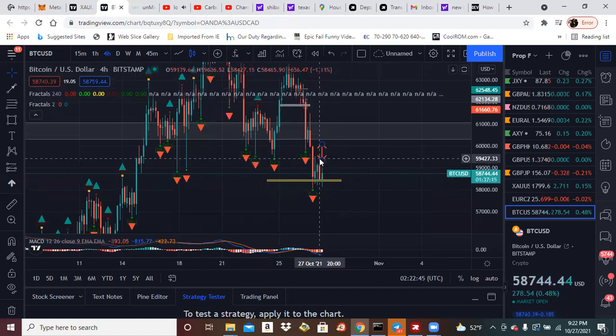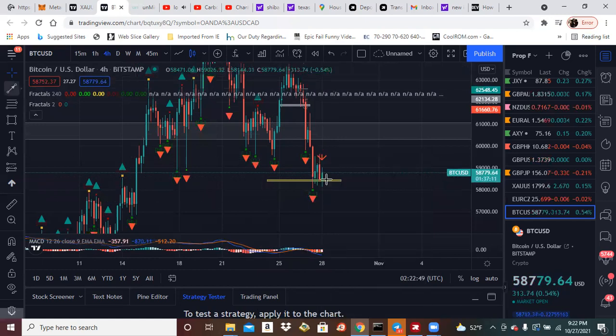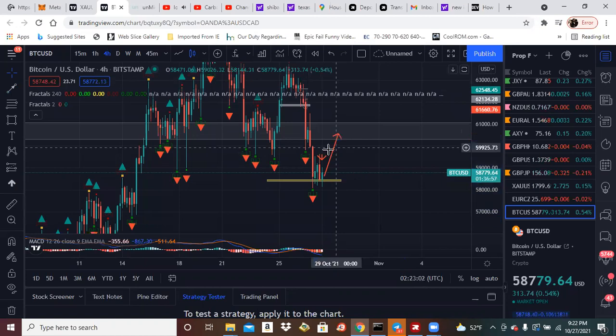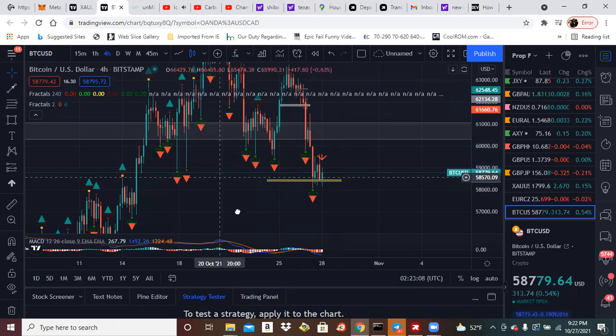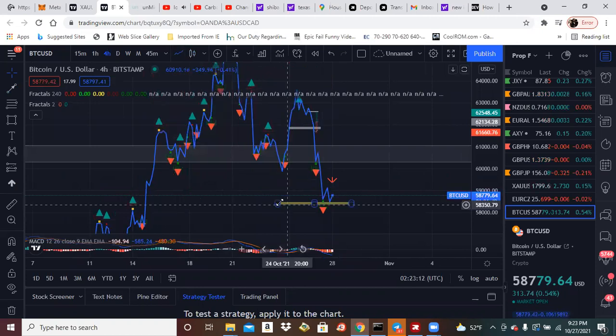Let me erase this because I wanted to take it right here to this area because it could possibly get right here, then start making lower lows. I don't know what's going on with Bitcoin. I have no idea why it's bearish right now. We were doing good. But yeah, it's respecting that area. Put the line charts on.